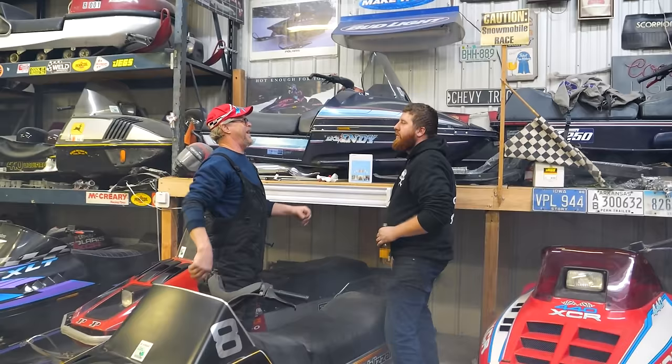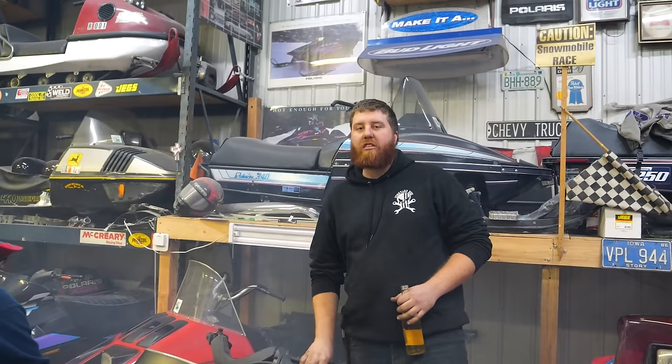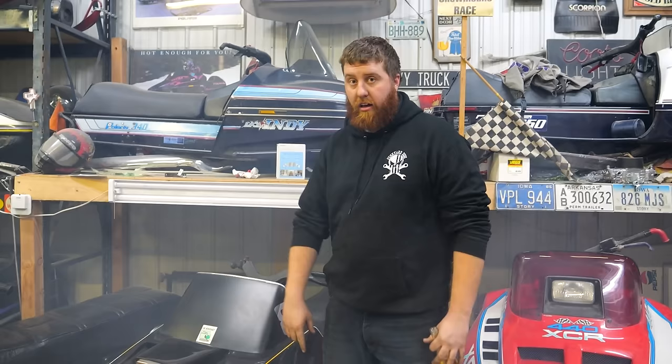This thing sounds stupid. This thing is fast. Isn't that the most beautiful smell in the world right there? Oh, that's race gas and two-stroke oil. If anyone has one of these in a shed, I would love to have one.